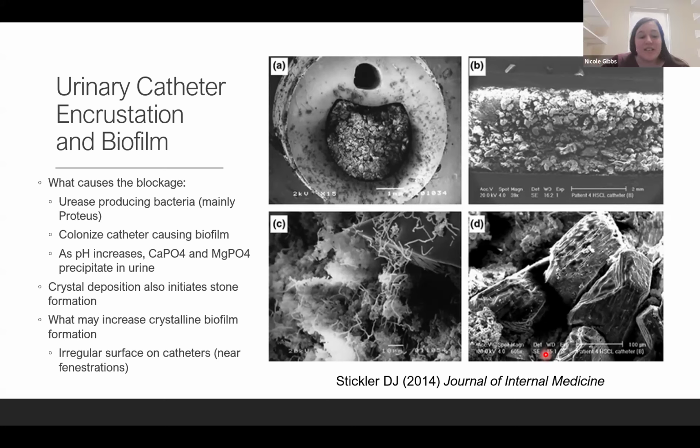And so this crystal deposit will also initiate stone formation, kind of acting as a nidus, similar to suture-induced stones. At least that's how I think about it for these: once they get a little crystal debris onto their nidus, they're more likely to form these mineralizations. And once they form that, they have increased crystalline biofilm formation.